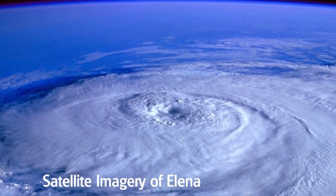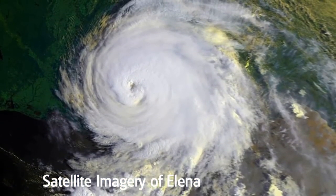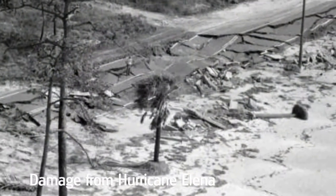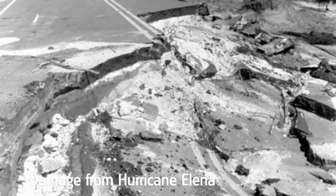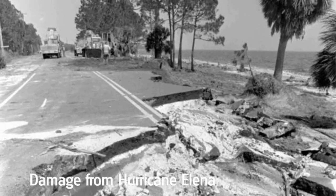Eleanor first affected the coast of Florida, causing serious beach erosion and damage to some structures along the coast. Eleanor caused the majority of its damage in Mississippi, where it made landfall, and from here wind damage was reported in the surrounding states of Alabama and Louisiana. In total, there were 9 fatalities, 2 of which occurred in this region, and damages amounted to around $1.3 billion.